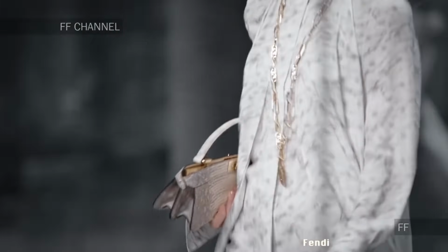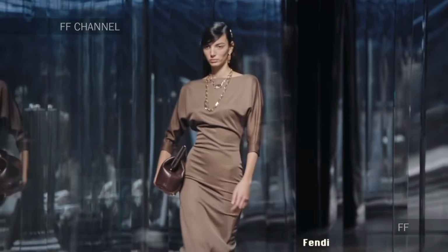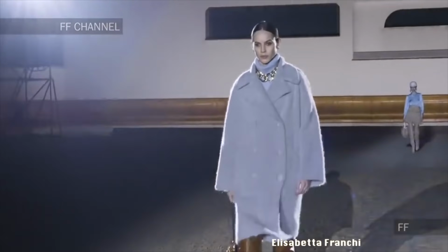Of course, chains are still here. We see chains everywhere on purses as well. We see chains on necks, not super massive, but not very thin either, like a nice balance. Bracelets, earrings with them, you name it, they have it. And if you're thinking about earrings with a thicker chain, make sure it's hollow inside so it's not weighing down on your ear like crazy.